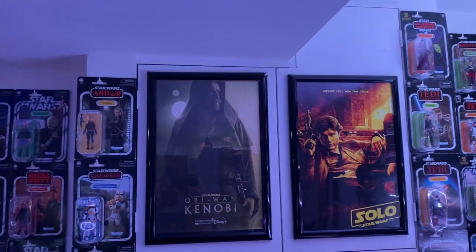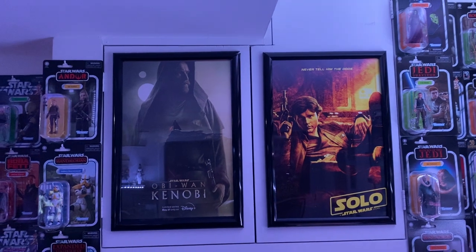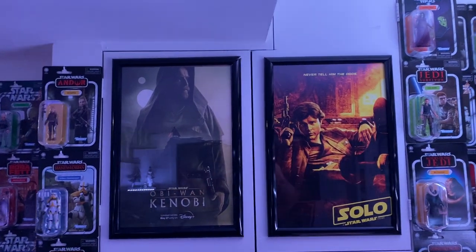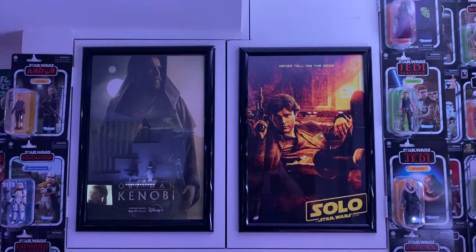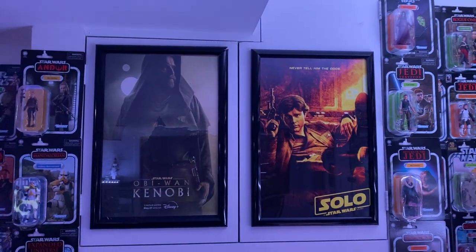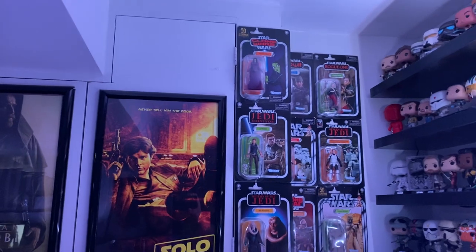And then up here, I just got a couple little side story posters. Kenobi is actually my favorite Star Wars show to date. I loved every second of it, and I thought Solo was pretty cool. And that's actually from the opening night fan event of Solo. So I got those, and then the rest of the TBC.